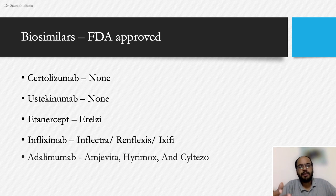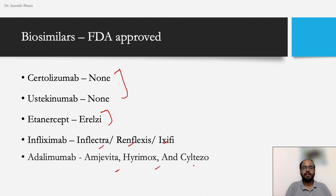Now these are some of the biosimilars which have been approved for use in psoriasis. I decided to include this slide because we had discussed previously all the biologicals used in psoriasis. As of now, for TNF-alpha inhibitors, certolizumab and ustekinumab don't have any biosimilar. Etanercept has RLZ. Infliximab and adalimumab have these biosimilars by these names. Clear? So this is just a list. Pause it. There's no need to remember it. Nobody is going to ask.